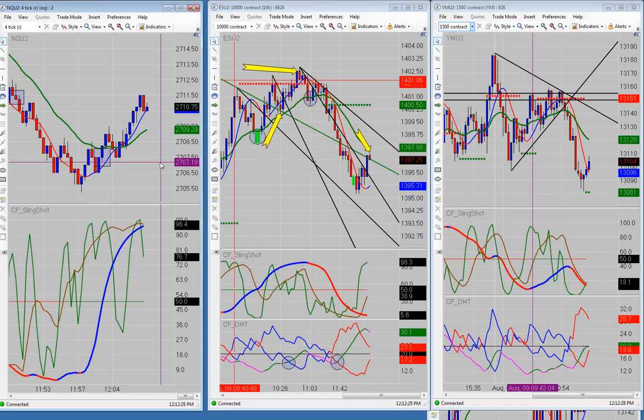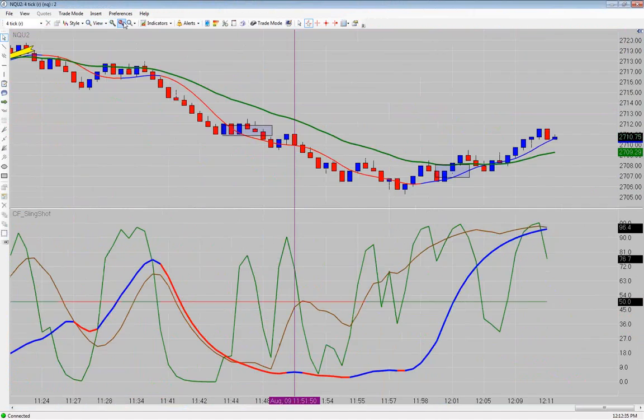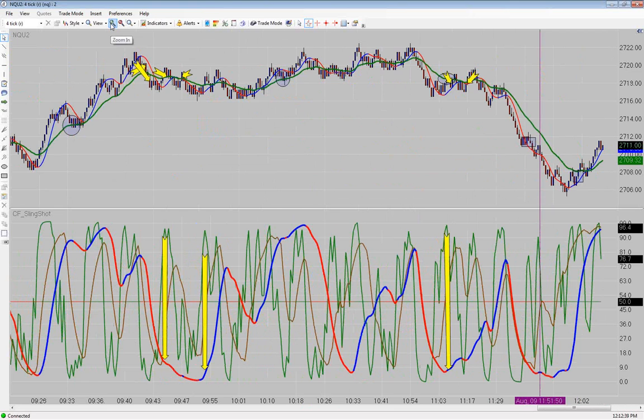Let's see, looking over here on the NQ, we took a few trades this morning. Well, we took 2 trades this morning on the NQ. 1 lost and 1 was a break even. Nope, we took 3 trades, 2 break evens and 1 loss.